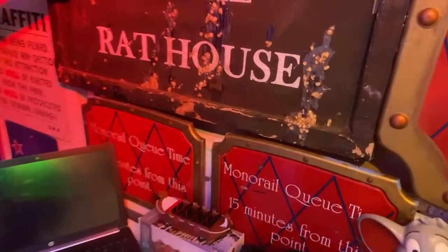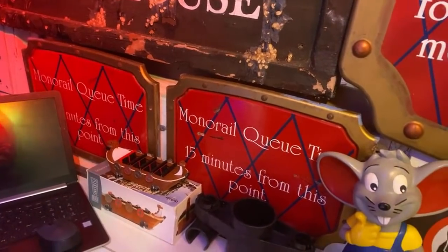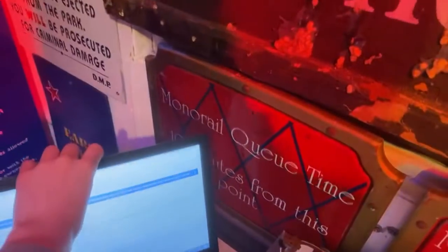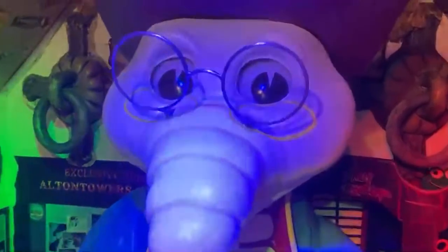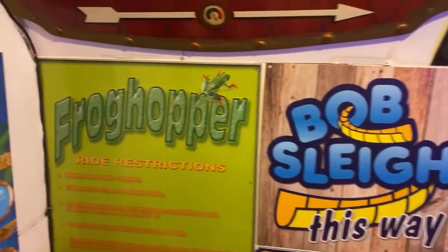Along with some of these small ones, a couple of different monorail queue time ones. One says, I think it's 5 minutes from this point, and this one says 15 minutes from this point. My laptop's in the way over there. Tell you what, I'm going to have to find out now. There we go. 10 minutes, sorry, that one says, from this point. Let's carry on around this way. The bookworm's watching me. Yes, I do keep talking about your home, Alton Towers. Let's go around this way then.